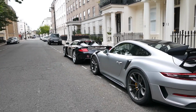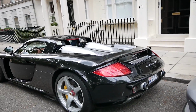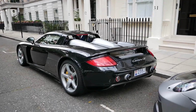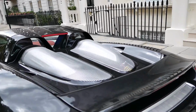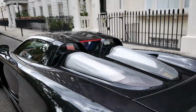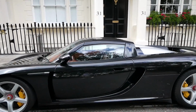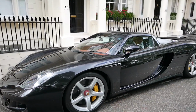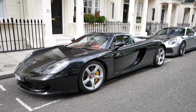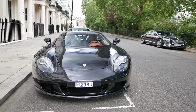Wow, I'm a bit lost for words. So let's have a look at the Carrera GT. What can we say? Full carbon chassis. Interesting fact about the Carrera GT that very few people know is it's not only a carbon tub, but it's also a carbon subframe, which is not seen on many cars at all. I think this might be the only one. All the other cars, they bolt an aluminium or steel subframe onto a carbon chassis, but the Carrera GT went all carbon tub, carbon subframe.